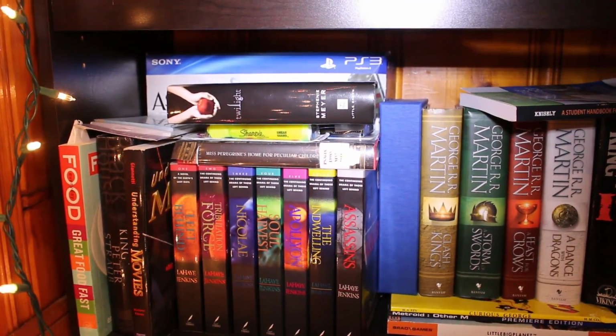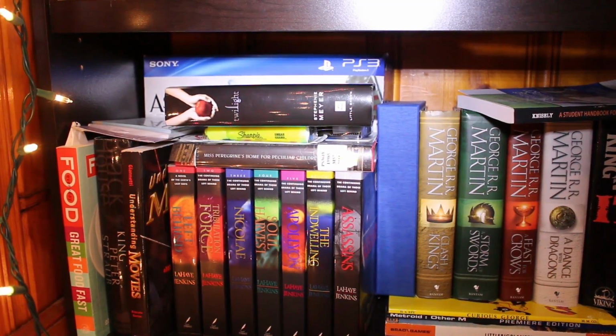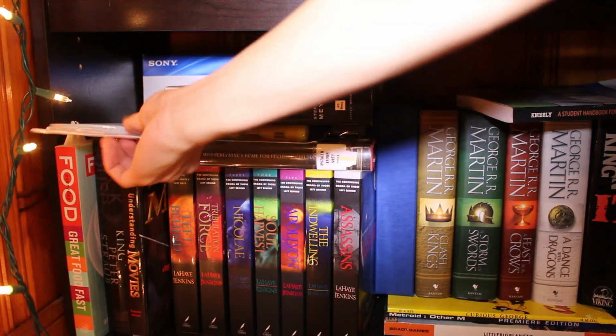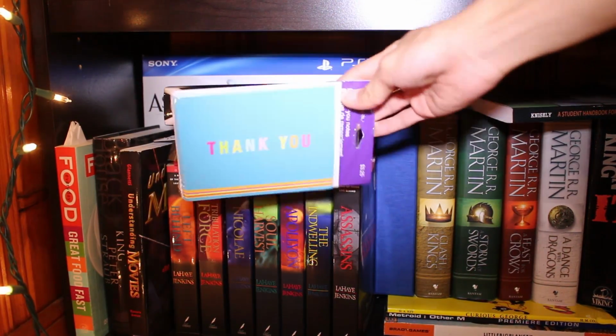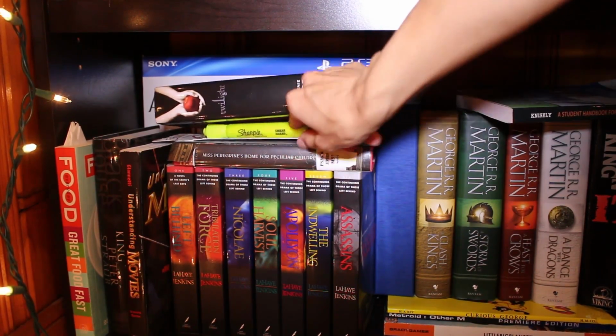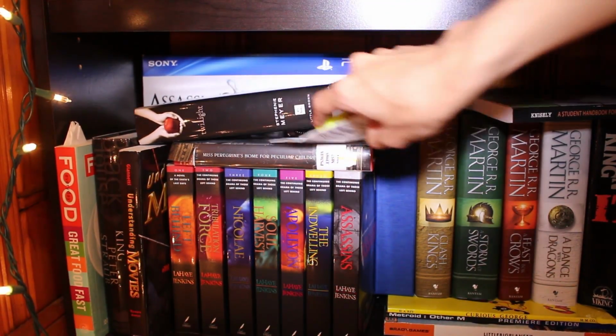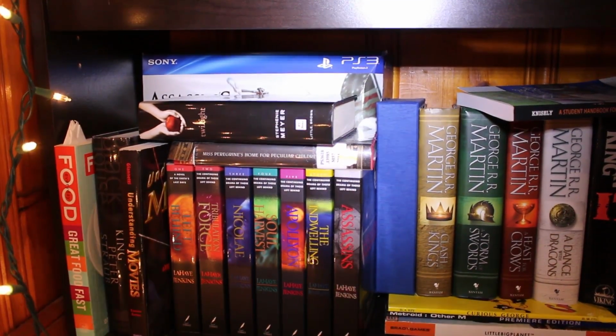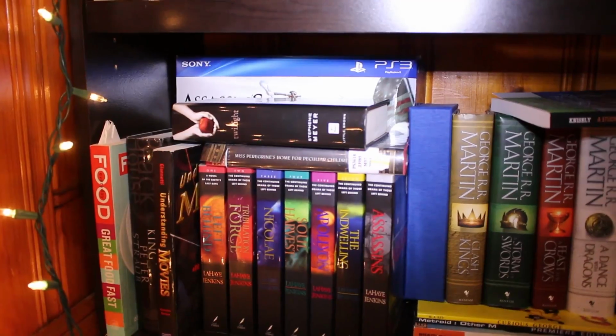All the way in the back over there is the box for the Assassin's Creed PS3 version that I got. The reason why it's back there is because it has cords and stuff. And then here I just have some random thank you note cards. Let's start over here. Oh gosh, what's this? Oh, it's a bookmarker. Anyways, we'll start right over here.